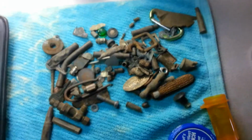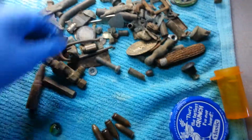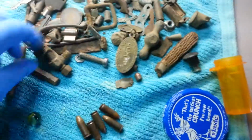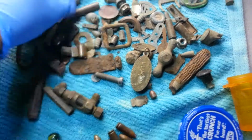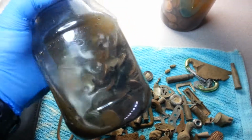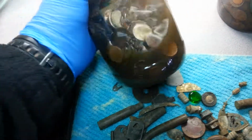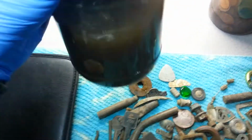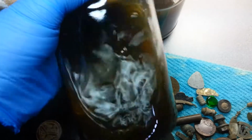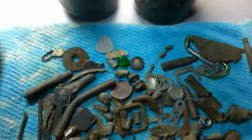So anyway, these are the kind of things that I've been finding, and some of this stuff, I don't know how old it is, but it's just odds and ends, knives. Of course, this isn't everything that I found, and then I've got these jars that are filled with things that I'm soaking. Now these I'm soaking with baking soda and vinegar, and they come out pretty clean. I've got a couple of jars. I don't want to fill them too much because I kind of stir them up as they're soaking.